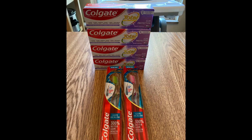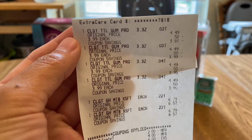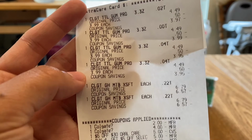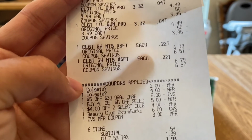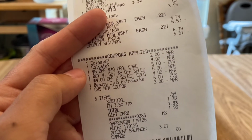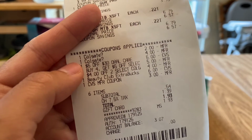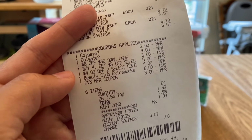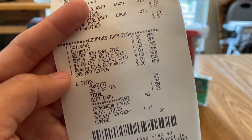So here's the receipt guys. So my Colgate Total gum protection, $3.99, 4 of them. And then my Colgate toothbrush, $6.79 each. And then all of my coupons came off. Here's the $2 digital coupon, the $4 off 2 digital coupon. Then my $5 off $30 oral care CRT. Then the buy 4 get $5 off CRT. Then my $4 off 2 select Colgate that I got last week's instant coupon.